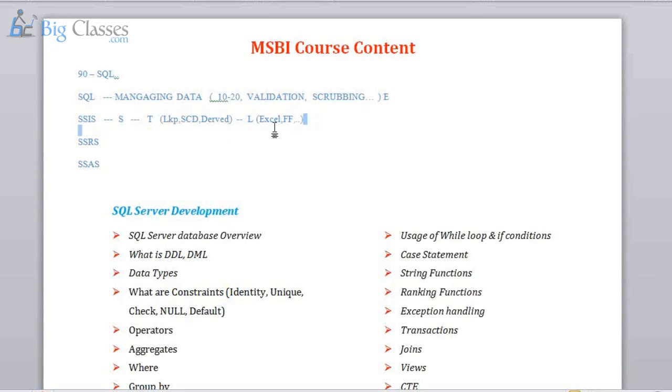So it is not that your source should always be only SQL. It can be that your source is Excel, a flat file, or any other files. So you may have to extract from those files and then load it into SQL. So this might also be the concept. Whatever the concept is, we would definitely visit it in SSIS when we consider it as a source. So this part plays the ETL job in MSBI.